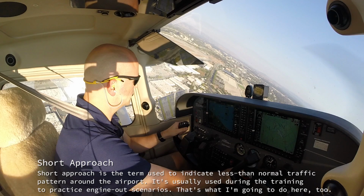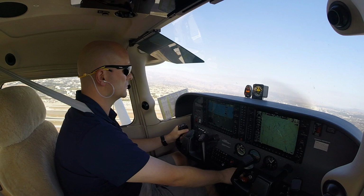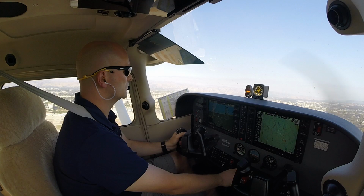Alaska 402 is downwind to base for 30 left. Alaska 402, San Jose Tower, good afternoon. Number 2 following a Skyhawk, midfield left downwind 900, runway 30 left, clear to land. Clear to land, 30 left, Alaska 402.